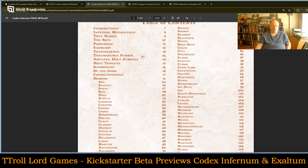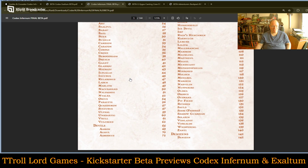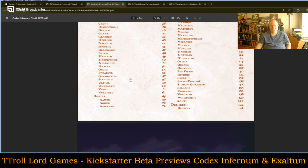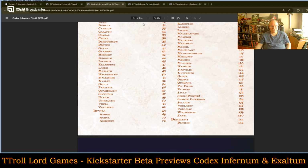thaumaturge, symbols, thaumaturge, I don't know how you pronounce that word ever, amulets and holy symbols, holy tongues, summoning of the good, characteristics, demons, and now we have a list of demons, then a list of devils, and then we have denizens. All right, and once again, 144 pages on this one.